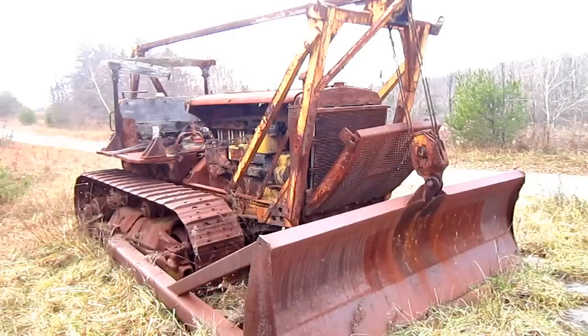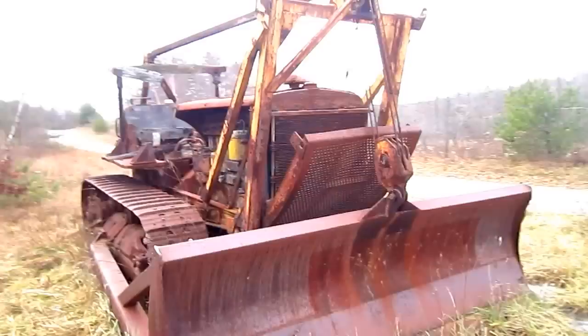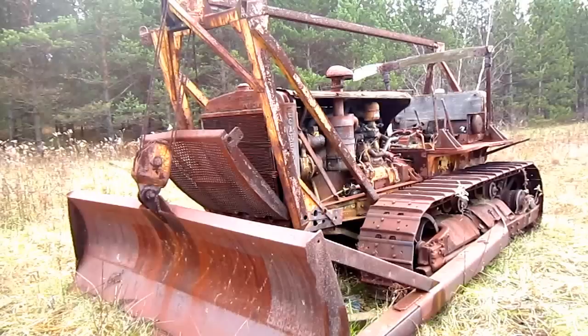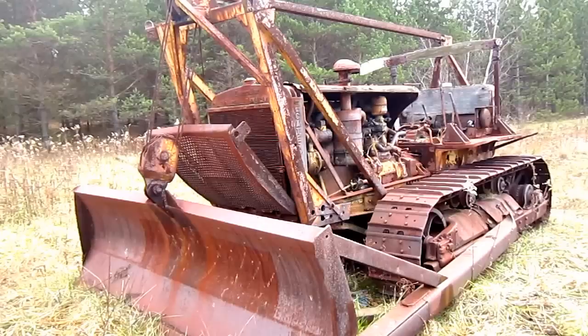Caterpillar records indicate that almost 10,000 1H series tractors were built up until 1941 at the time of its replacement. Now the 8R series looked much like the older RD8, but the 8R series was much more mechanically refined, and in its day, this was an unbeatable dozing machine. And as you can see, this particular 8R is equipped with an RG LeTourneau model K-8 bulldozer.